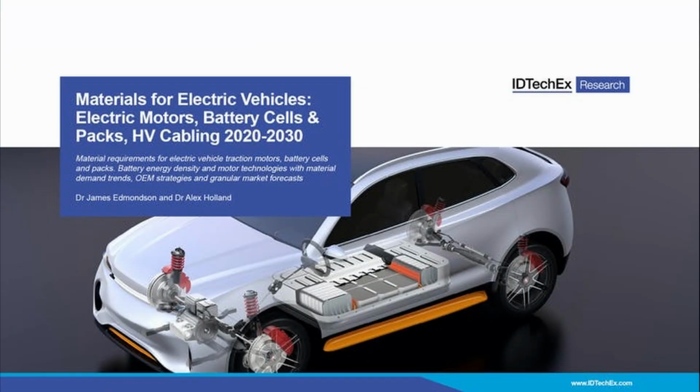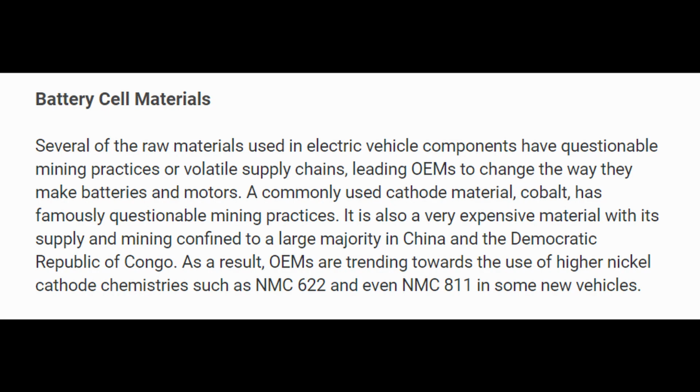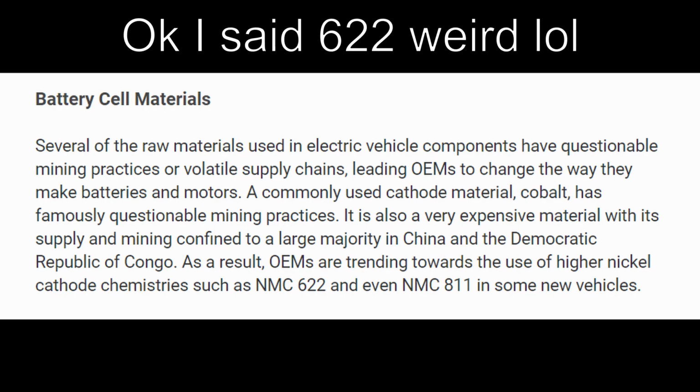And here's another interesting piece of information from a report by IDTechEx titled Materials for Electric Vehicles, Electric Motors, Battery Cells and Packs, HV Cabling 2020 to 2030. Quote, several of the raw materials used in electric vehicle components have questionable mining practices or volatile supply chains, leading OEMs to change the way they make batteries and motors. A commonly used cathode material, cobalt, has famously questionable mining practices. It is also a very expensive material with its supply and mining confined to a large majority in China and the Democratic Republic of Congo. As a result, OEMs are trending toward the use of higher nickel cathode chemistries, such as NMC 622 and even NMC 811 in some new vehicles. Unquote.